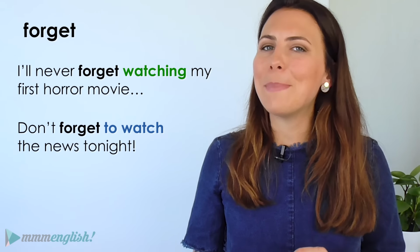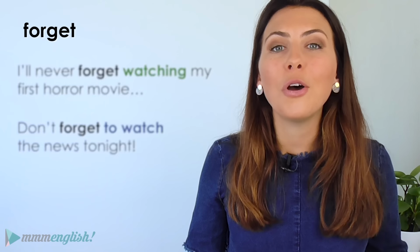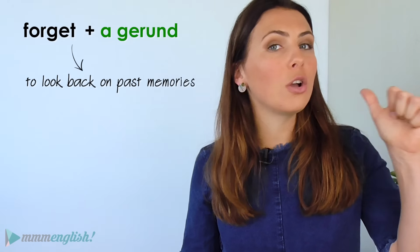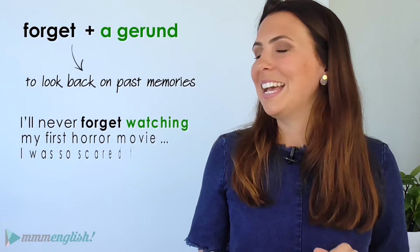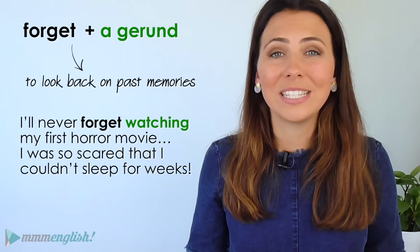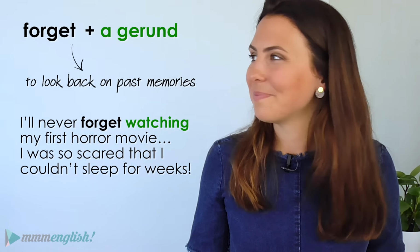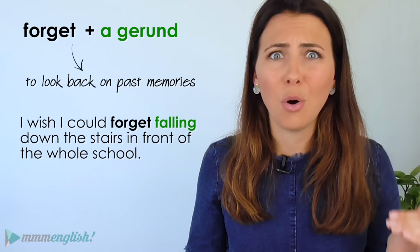Do these verb patterns have the same meaning? No, not at all. Forget with a gerund means to look back at past memories. I'll never forget watching my first horror movie. I was so scared that I couldn't sleep for weeks. I wish I could forget falling down the stairs in front of the whole school.